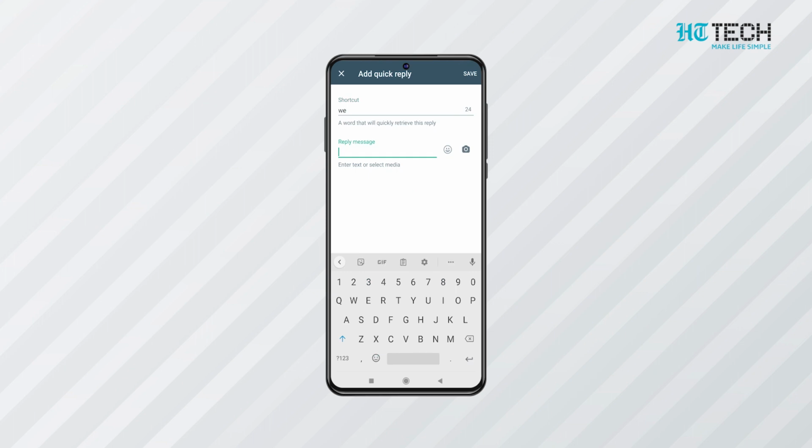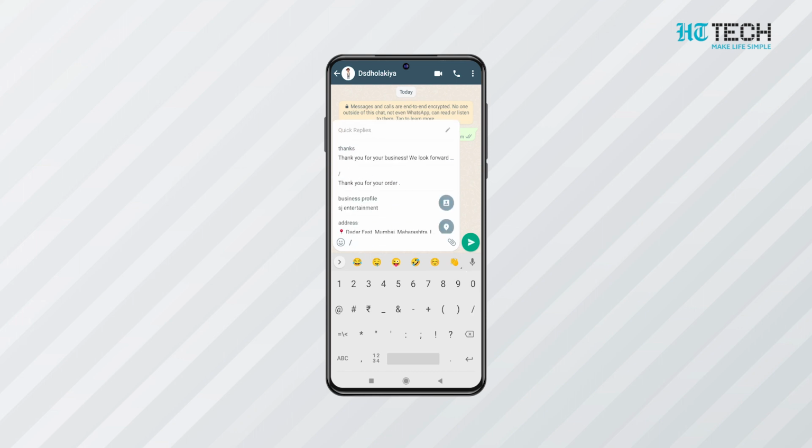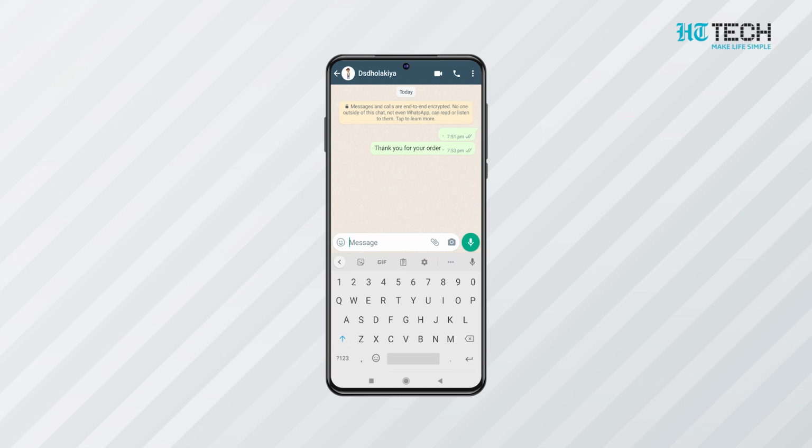Quick Replies. If you have an online store, then you know that customers tend to ask about the same thing over and over again. WhatsApp Business Quick Replies are a way to reply to messages without having to type out a full response. You can add up to 50 quick replies and assign shortcuts and keywords to use them during conversations. Just press / and the list of your quick replies will appear. It's a good idea to prepare a list of canned responses for your frequent questions and situations, such as sending thank you for your order messages.